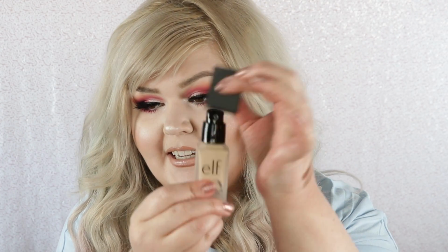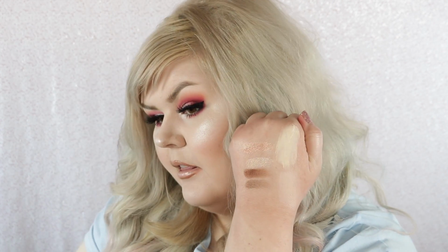I'm trying to twist it and it pops off. It's got a pump, so that's exciting. Let me see. Did I ever tell you this is in shade Pearl, which I think is the third shade. I think there's two very fairs, and I think this is the first fair shade, so fair with neutral undertones. Oh, I think we'll be okay. I think she'll work. She looks a little bit yellow, but I definitely think that we'll be able to make this shade work, so that's exciting.